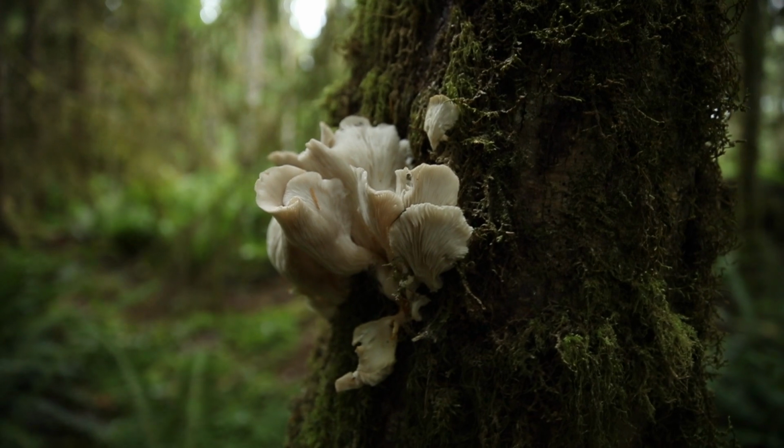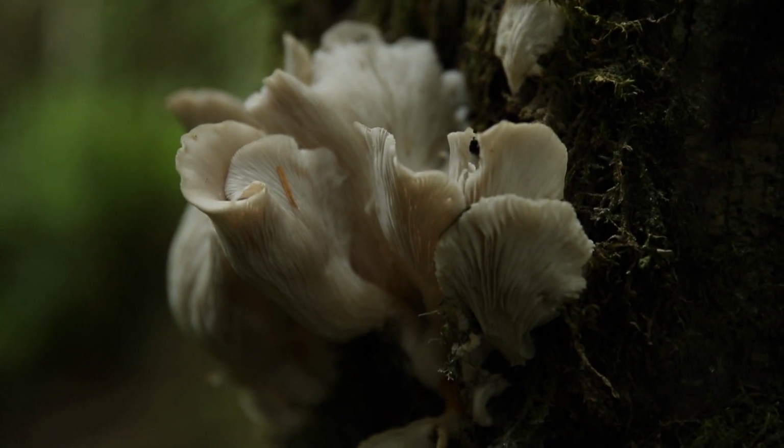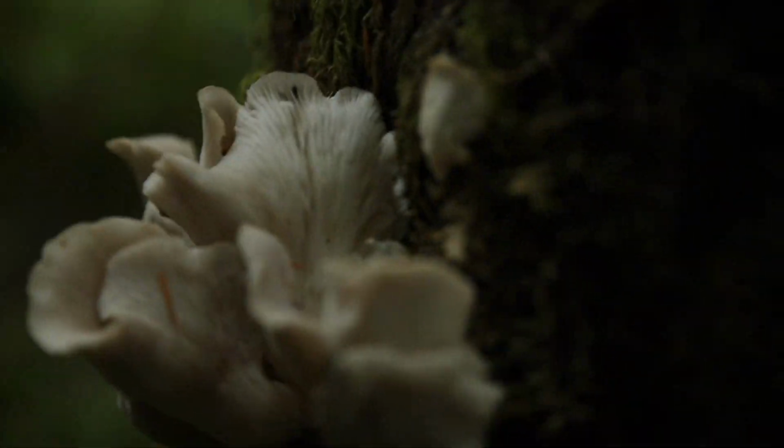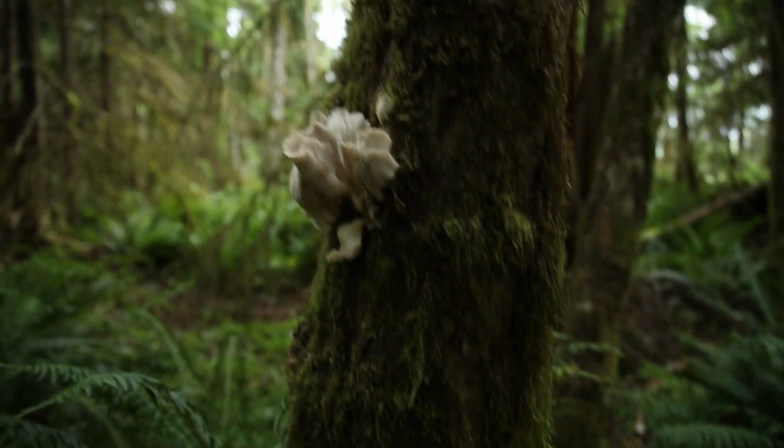So I thought I'd show you guys these mushrooms. They literally look like chanterelles, but they're white, and they're growing on this tree stump right here. I don't know what this is, but it's pretty crazy.